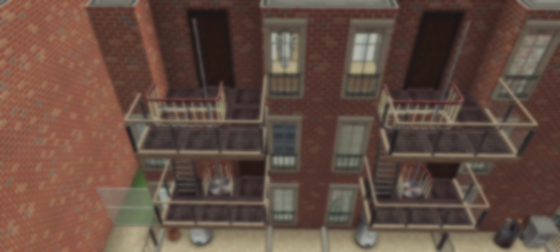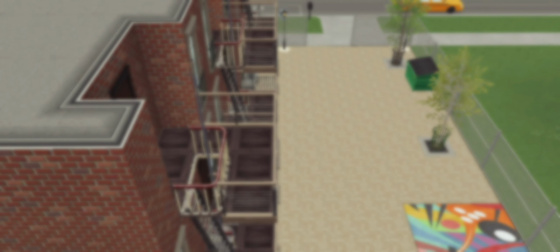Yonas doesn't come from a well-off family. His mum is a single parent and her job doesn't pay that high. So this apartment complex slash neighbourhood reflects their lifestyle. It's very simple, but it has all the basic necessities.